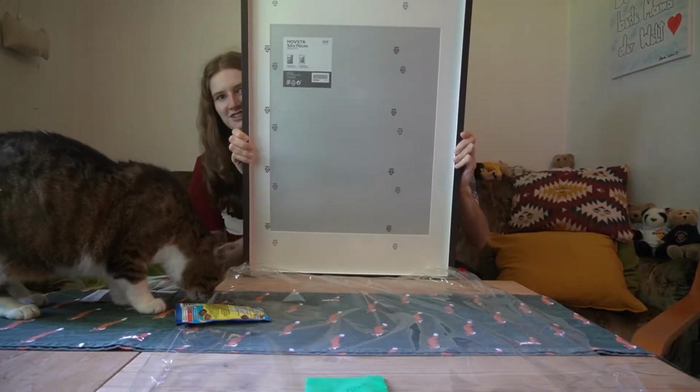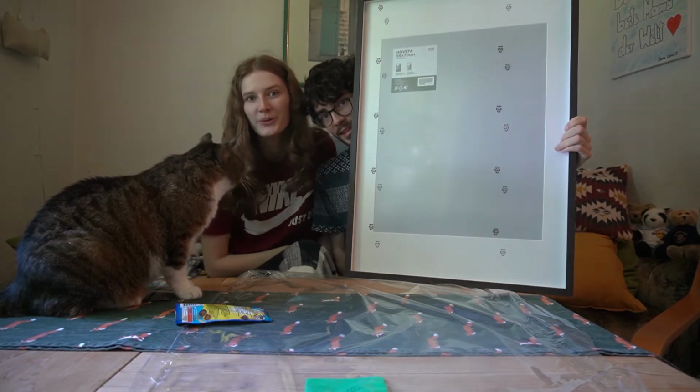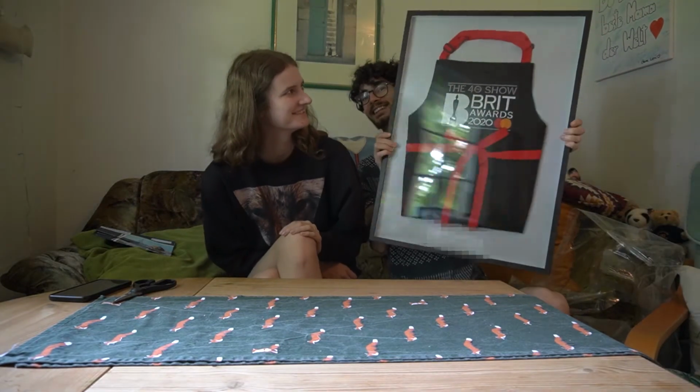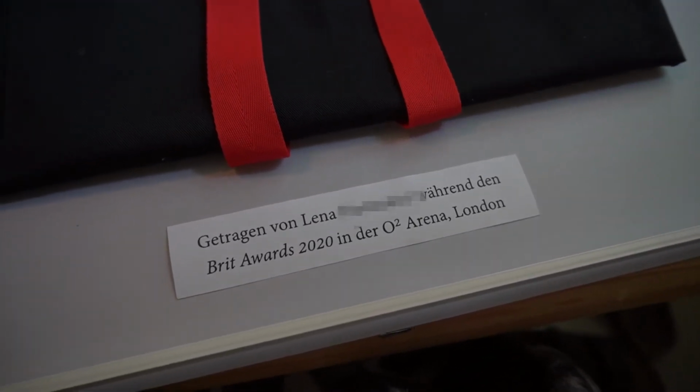But we thought a collector's item like this deserves a better place to assert its dominance over regular aprons. So we bought a frame for it. Ta-da! It's a huge ass frame. Perfect! Look at that! We also added a little text box saying worn by Lena during the Brit Awards 2020 at the O2 London to make it really feel like a collector's item.